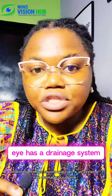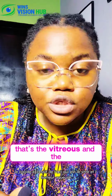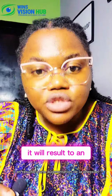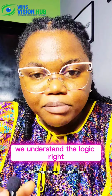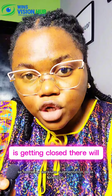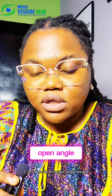Now, we know that the eye has a drainage system that drains excessive fluid from the eye. That's the vitreous and the aqueous humor. And so when this drainage portal starts getting clogged, it will result in an increase in pressure. We understand the logic, right? Because the water cannot be drained out, since the drainage system is getting clogged, there will be an increase in pressure. So that is primary open angle glaucoma.